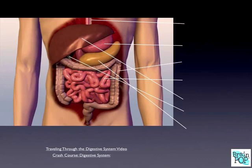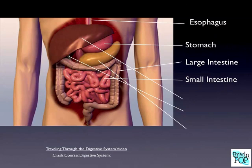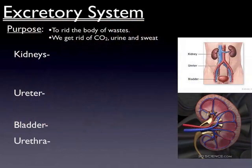If we look at diagrams, again we have the esophagus, which leads to the stomach, leads to the small intestine, and then the large intestine. The organs that provide enzymes are the liver, underneath it the gallbladder, and then the pancreas, which is sort of back behind the stomach. Okay, so that's the digestive system.